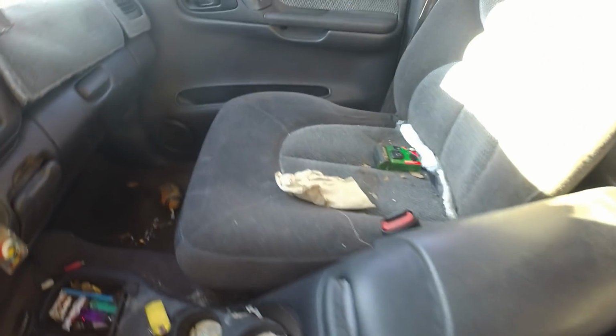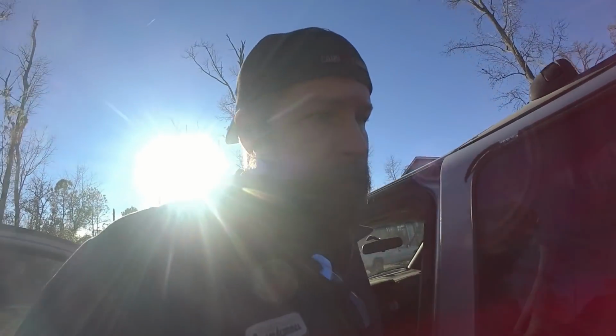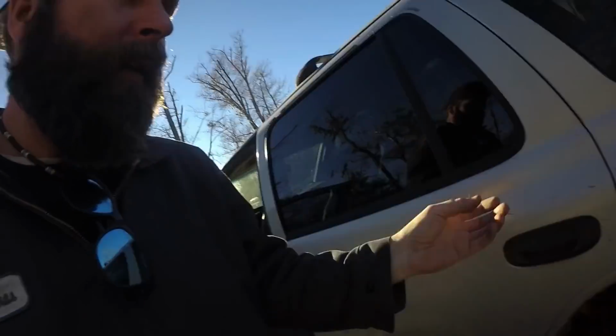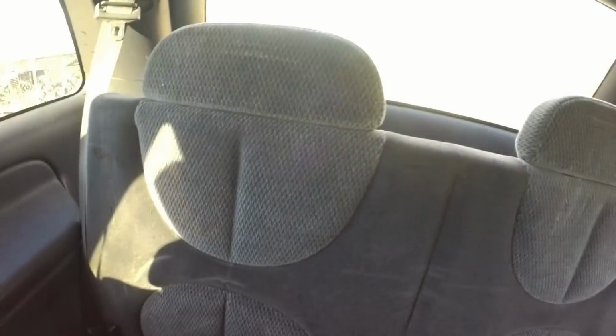Check out the interior. It's pretty gross, but it's not too bad. Not bad at all. Got some baby seats in the back. Got locked doors. Is that it? Nope. Oh, I didn't realize it's got a third row seat. That's cool. Third row seat. Got the baby seats in the third row.